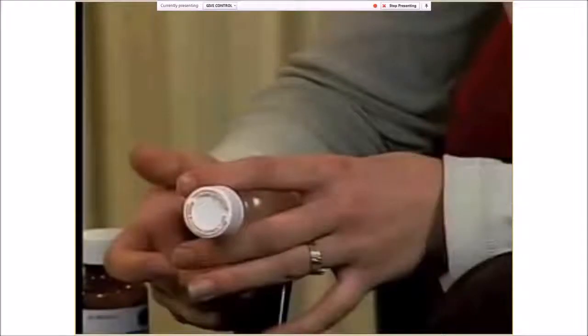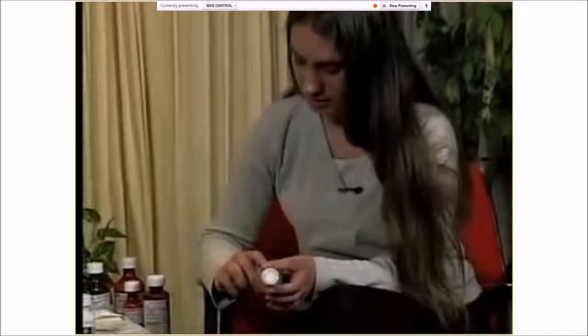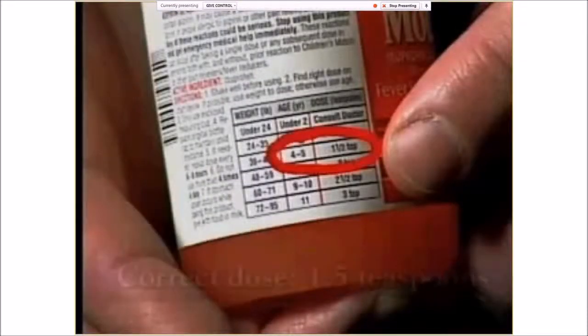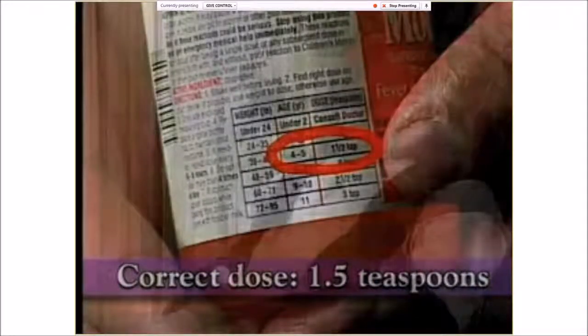When your children have fever, what do you usually give them? Motrin or Tylenol. Normally Motrin, because that's what my doctor recommended. How old is your daughter? She is 4. She's 4. Okay. I would give her the 4 to 5, a tablespoon and a half. So you give her a tablespoon and a half. Can you find where it tells you how many you take? The dosage?